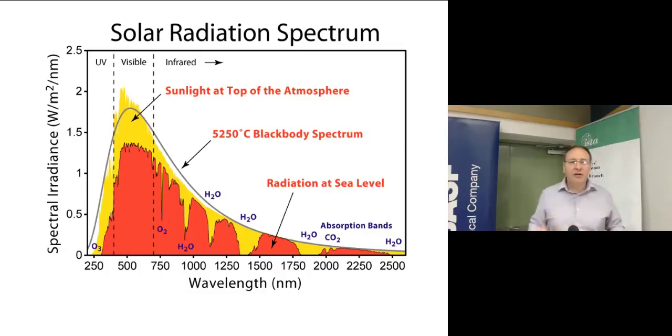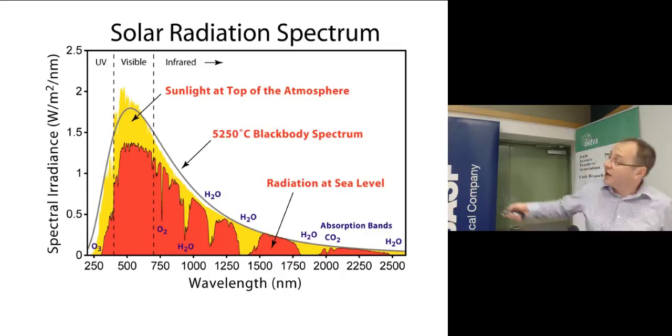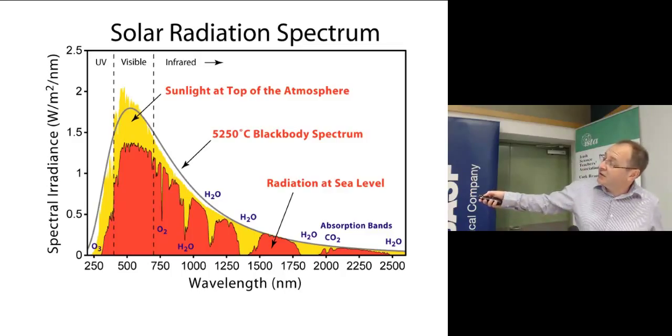When we look at the sunlight that we receive at ground level or at sea level, that's the red curve. And what we see is that the sun's emission is actually absorbed at certain points. That's very clear. So here and here and here.